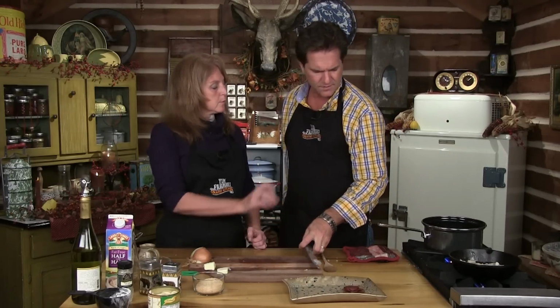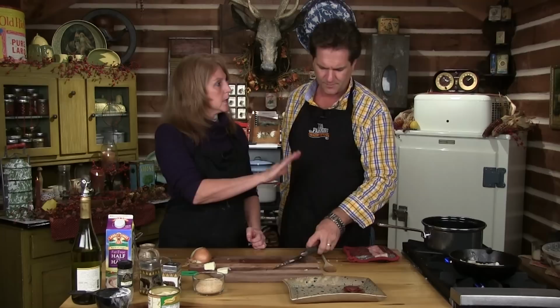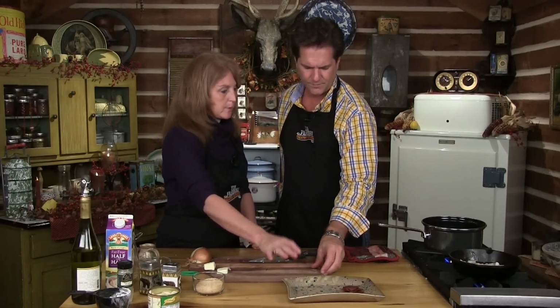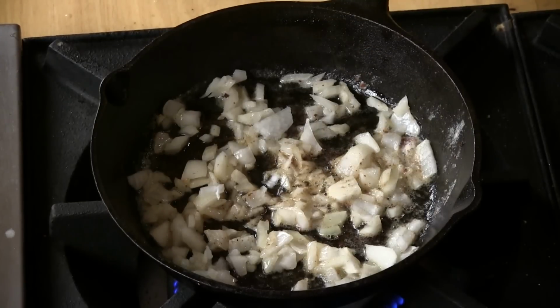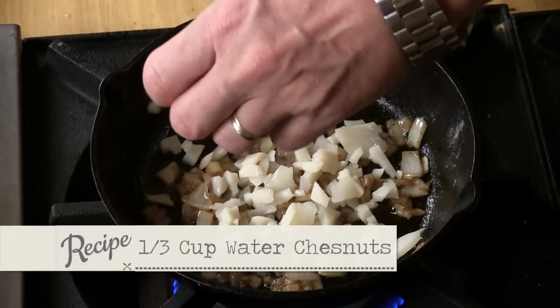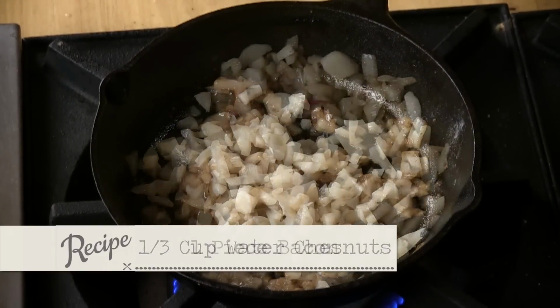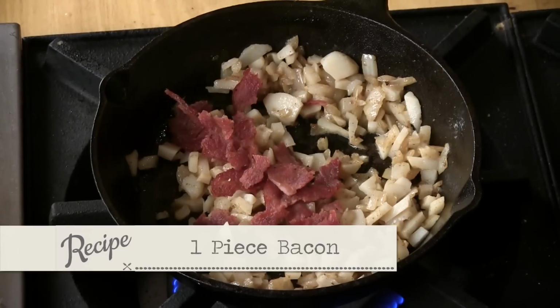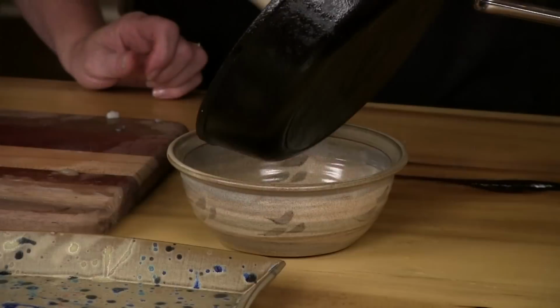Okay. Well, what we're going to do, we're going to have the Brussels. We want those cooked. When they're done, we're going to set them aside. This is going to be our eating dish right here. Put them on there. You are sauteing me some onions right now. When those get done where you like how they look, we're going to go ahead and throw in some water chestnuts with that too, just to kind of warm them up. Bacon. You hear my stomach growling? You're hungry. And then set all that aside.